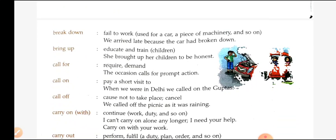Break down, fail to work, used for a car, a piece of machinery, and so on. We arrived late because the car had broken down. Bring up, educate and train children. She brought up her children to be honest. Call for, require, demand. The occasion calls for prompt action.